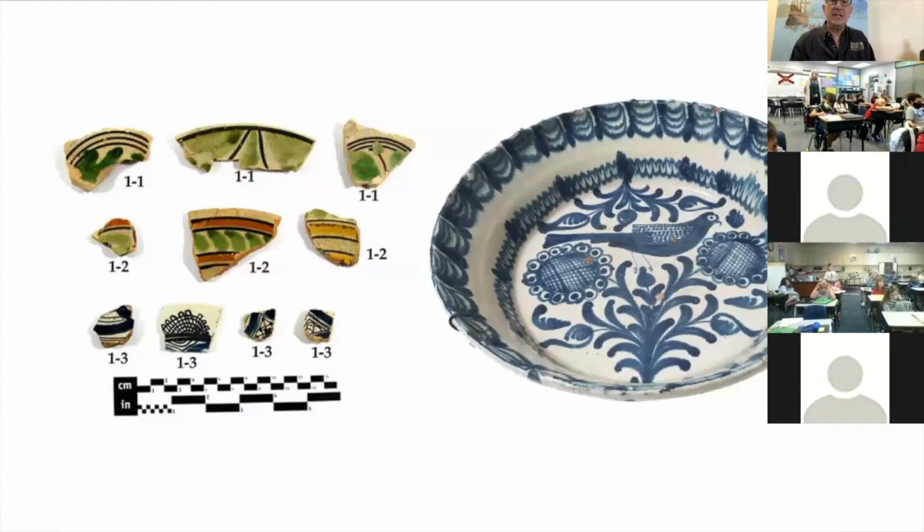Now, teachers, let's have your students look at this photo of these objects. We're going to talk a little bit about how we know where these old mission churches were. The blue and white colorful plate on the right is a certain type of pottery that the Spaniards used to make years ago called majolica. This is a majolica plate or a bowl, and it would be used for eating, basically. It's a serving plate.